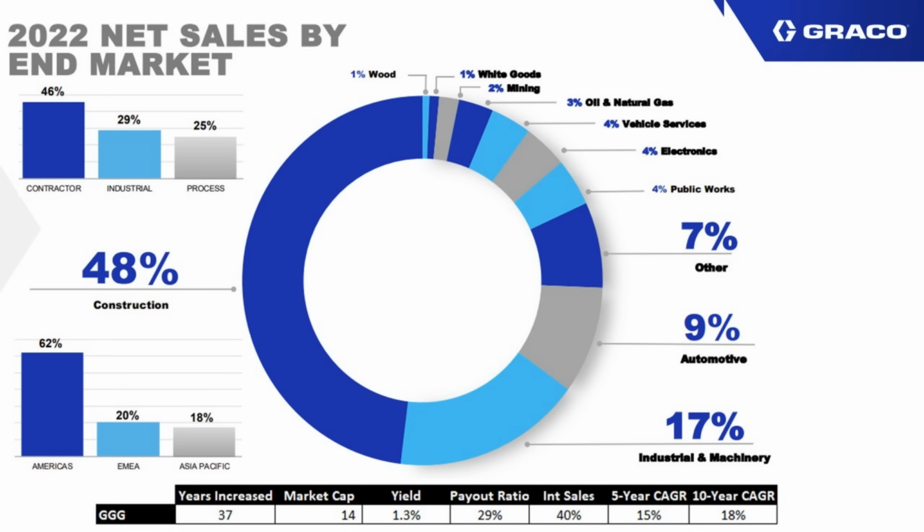So quite high dividend growth rate, but it's slowing. You see 10-year CAGR at 18%. That's remarkable. Down to 15% at the 5-year CAGR. Again, a lower yield there, though they've increased dividends for 37 years in a row.